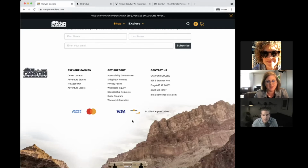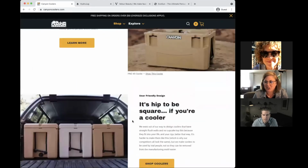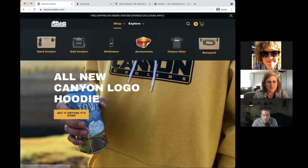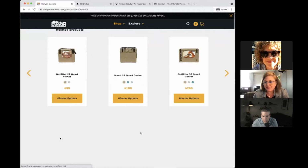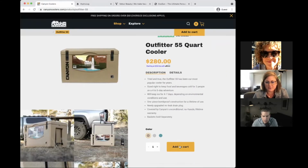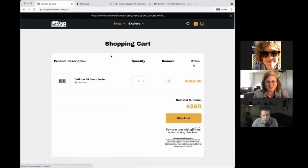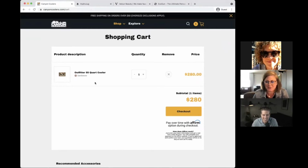Makes sense. Right. Because CartHook is part of the checkout experience, I'd love to take a look at what their cart checkout page looks like. If you wouldn't mind adding something to the cart. Sure, let's do that. Let's just do the 55 quart. Has yet to be mauled by a bear. Yeah, which I do have to say, the copy on this website, kudos to whoever wrote that. It's pretty clever. Yeah, it's great.